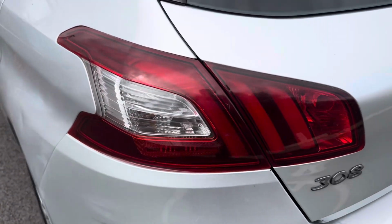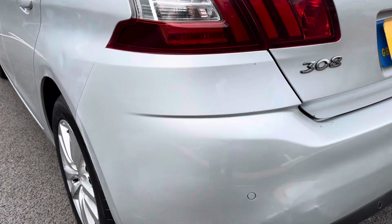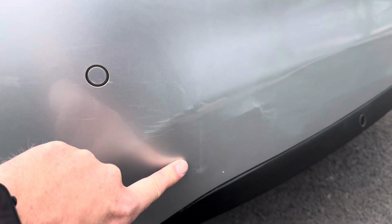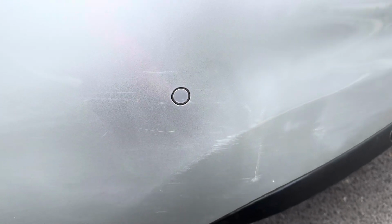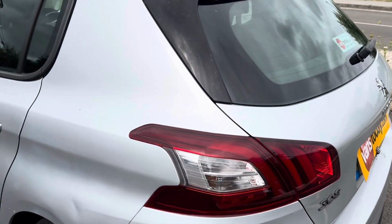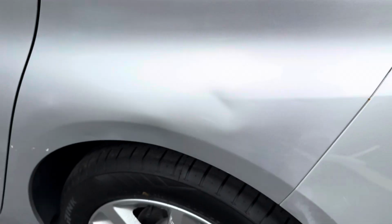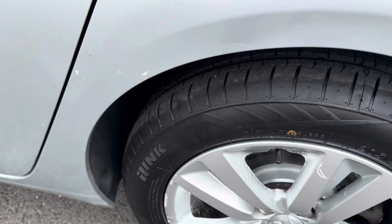Rear light unit this side, that's all good. Rear bumper corner this side, they've obviously caught it at some point. There is some minor impact damage here and here. I think that's just a bit of polish, to be fair. So, minor marks on it. Rear parking sensors though, as I say, the vehicle isn't a bad spec vehicle. Passenger side rear quarter, again, little ding there. Again, minor little marks, nothing major.